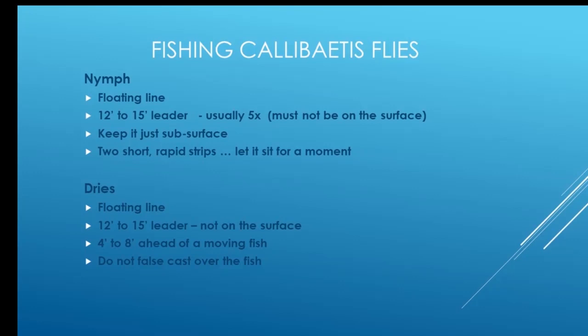So I usually use a monofilament leader with a fluorocarbon tippet, but on the monofilament leader, I put leader sink on it so that it stays beneath the surface. And I want these nymphs just an inch or two under, no more than that. And I want to try to imitate the behavior of a Callibaetis nymph.